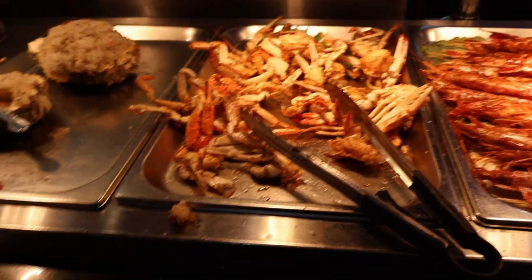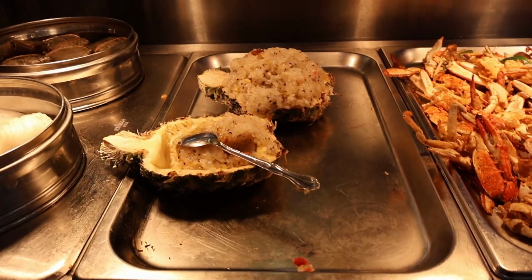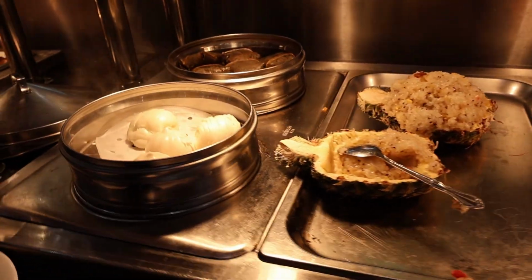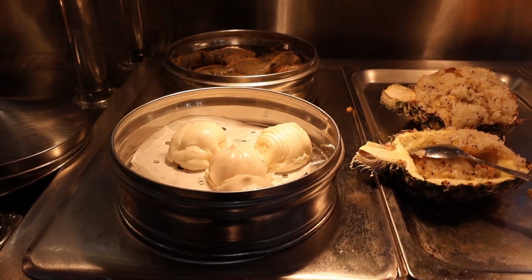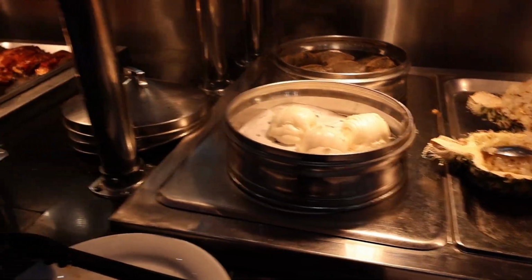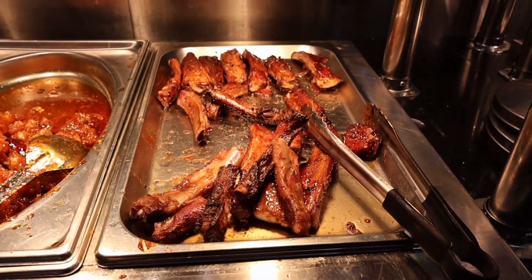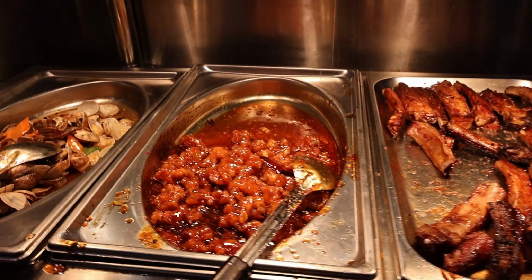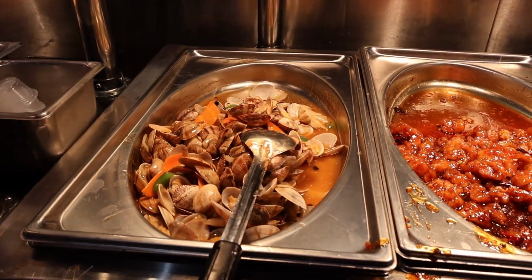Crab, it looks like. Pineapple fried rice, huh? That looks interesting. Egg custard. And a steamed twisted roll. Okay. We got some BBQ ribs. General Tso chicken. Stir fried clams.